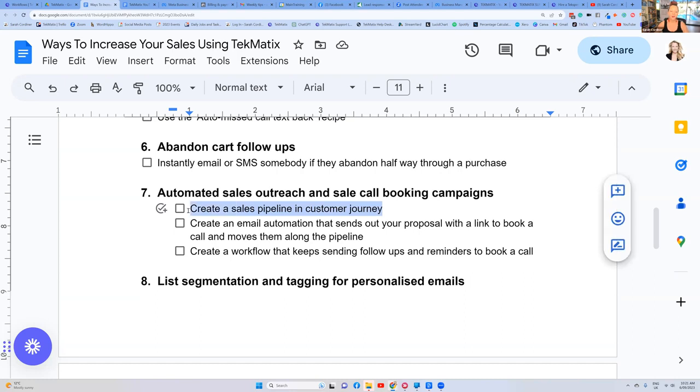So step one is you're going to need to create a sales pipeline, which is inside customer journey. Then you're going to want to send out an automation that will include your proposal. So that would be an email saying, hi, company name. This is all about me. I'm an expert in the following, here are my prices for coming to deliver a workshop. Here's all why I'm amazing. Would you like to book a 15-minute call to have a chat with me? And then you stick in the link to your calendar, okay? So they can book in a call with you.